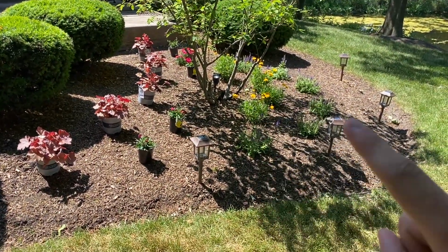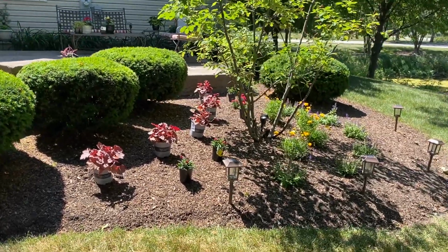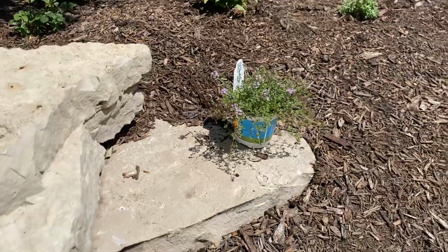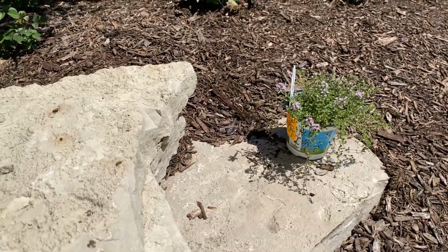And then when the salvia's in bloom, it'll be big and purple. So those will be all our perennials. I think that would look really nice. For the creeping thyme, I was thinking about right here on this rock. Because like I said, if we like it, then we're just going to go and get more.